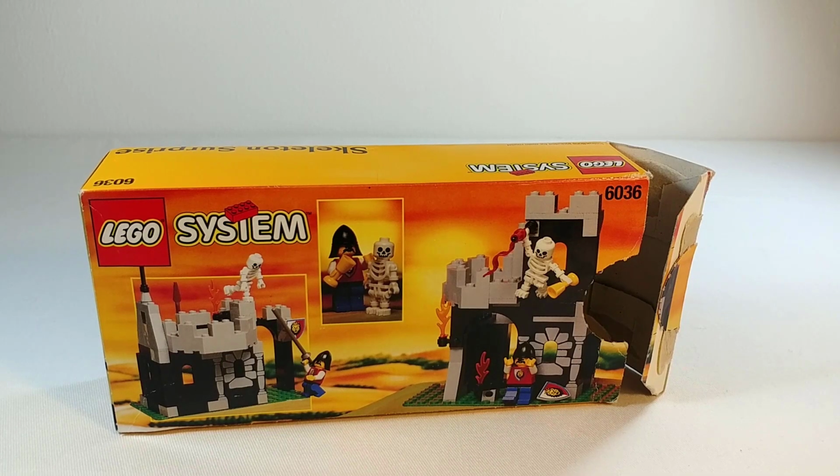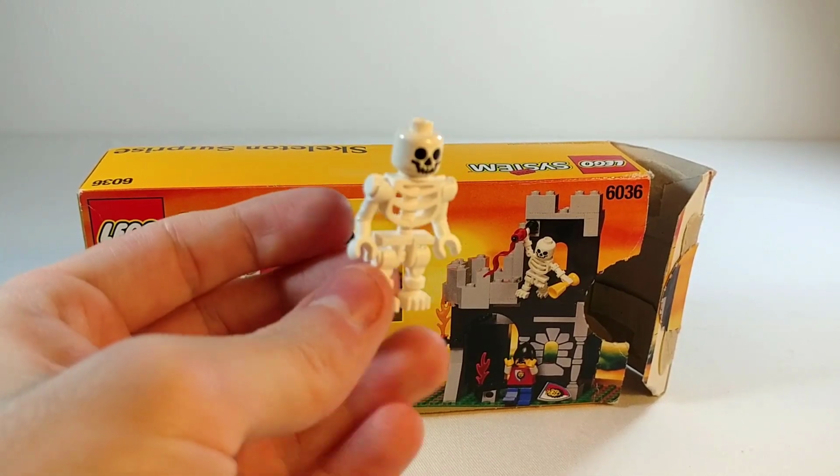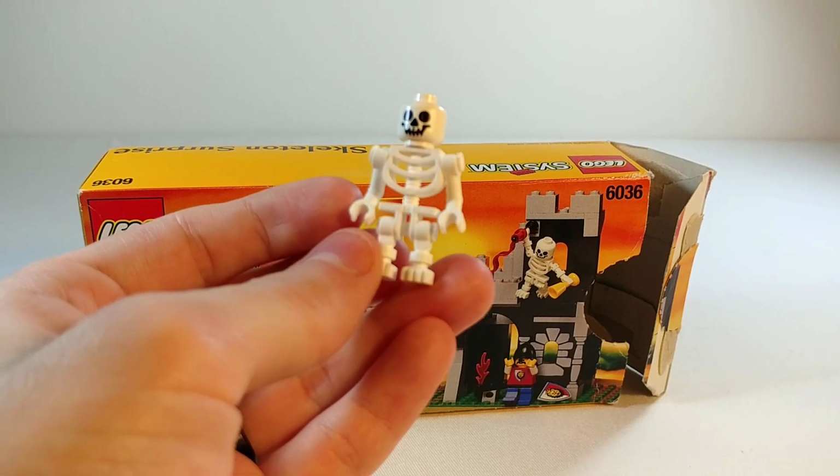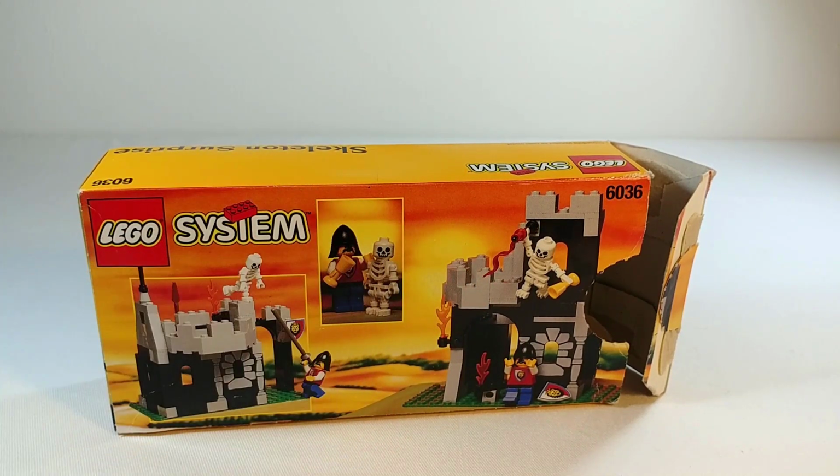And the dead giveaway was that there was the wrong skeleton type included. So this is the skeleton mold after the year 2011. Obviously it couldn't be in a sealed set from 1995. So that was pretty unfortunate. I was excited to be able to unbox this set for you guys. But I mean, that's the risk you take when you buy off eBay.